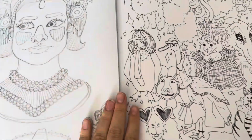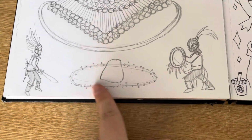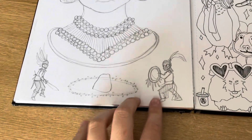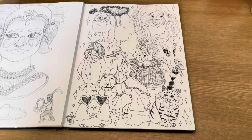And then I did a quick sketch of Ian and the warrior here, and I wanted a circle thing in the middle on the original sketch page, and then I edited it all together to get that sketch I just showed you on Procreate. And then this is what I did yesterday.